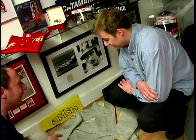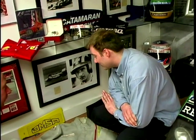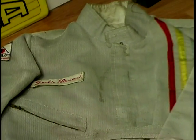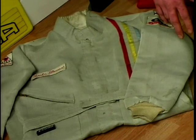How did you come by this piece? This particular suit is owned by a customer and we're selling it on his behalf. So they do come from different sources. You can pick them up at auctions. We can buy them from race teams. Come from all over the place, really.